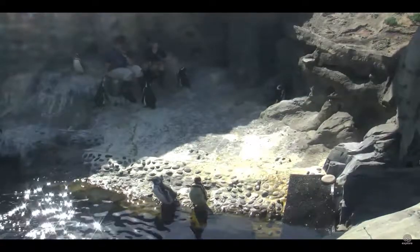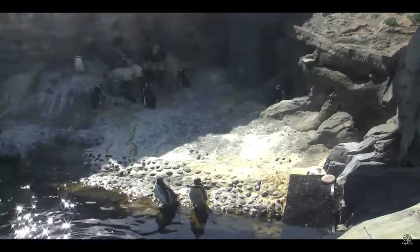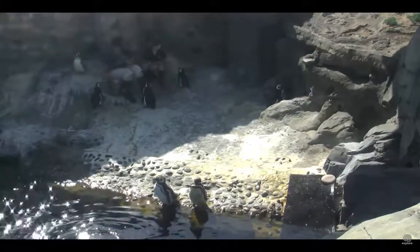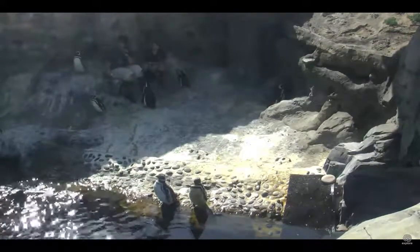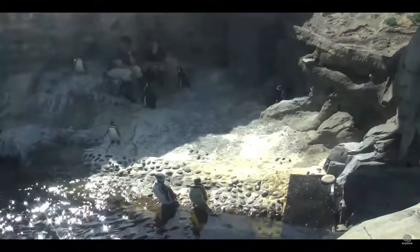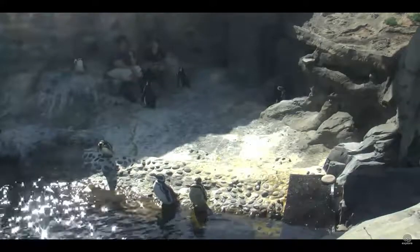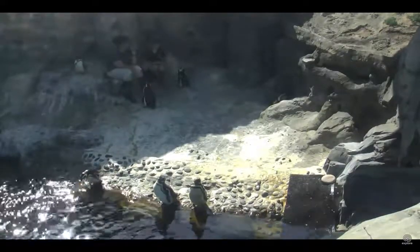Penguins are much like feeding 3-year-olds, so I do see some youngsters out there. So penguins can be very picky with food. I have other fish in here. There are penguins in South America who would love this herring. So you can see that I will always offer food. Sometimes they'll eat it, sometimes they won't.